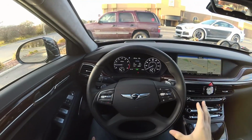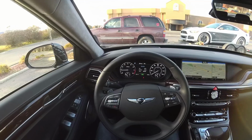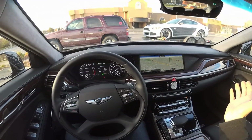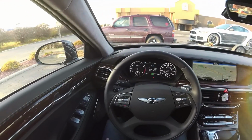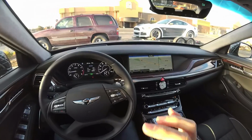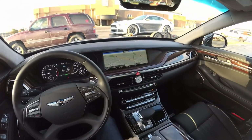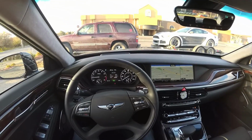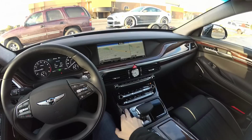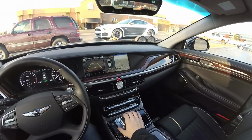So this G90 is a really quite fantastic car. This one in particular is $70,000, 365 horsepower from the twin-turbo V6, and these are kind of mono-spec cars. So you get one of these and everything is included. It has all these options, all these luxury features. So for example, this has heads-up display, heated and cooled seats, really quite nice parking cameras.